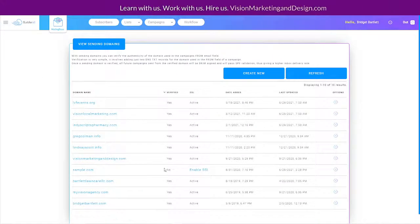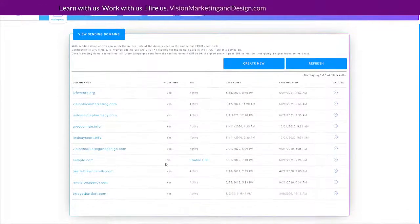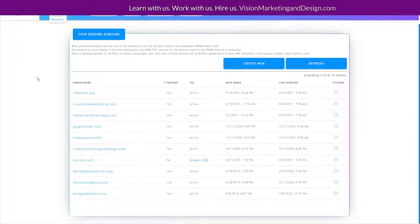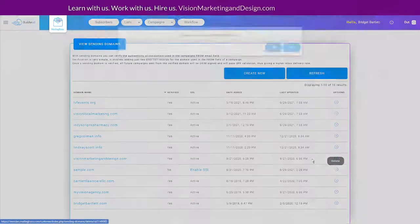address. Okay, so you'll see here that right now it's saying that it's not enabled. The SSL is not enabled because it's not been verified. So it needs to be verified, and then you can enable it. So once you've done that, let me go ahead and delete this though.